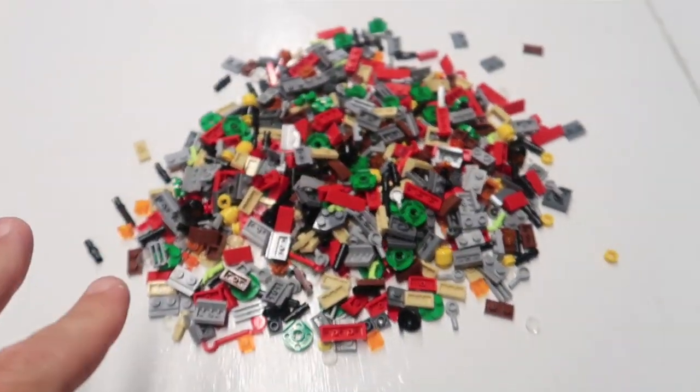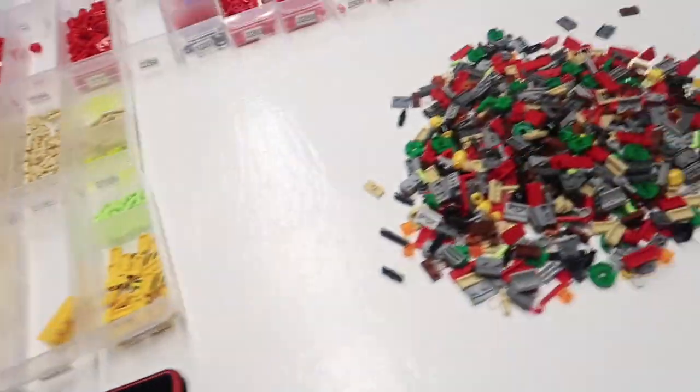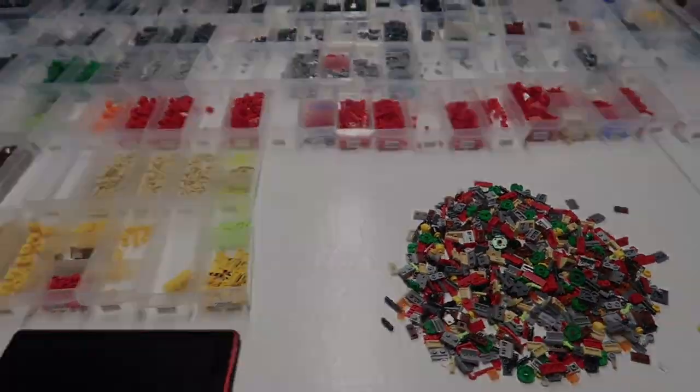Alright, 5-minute break. This is what we have left of bag 2 out of the 24 bags. And let's get some hydration going and keep it moving.